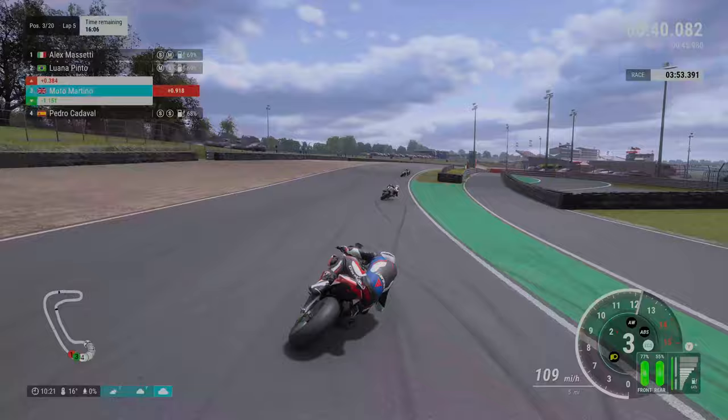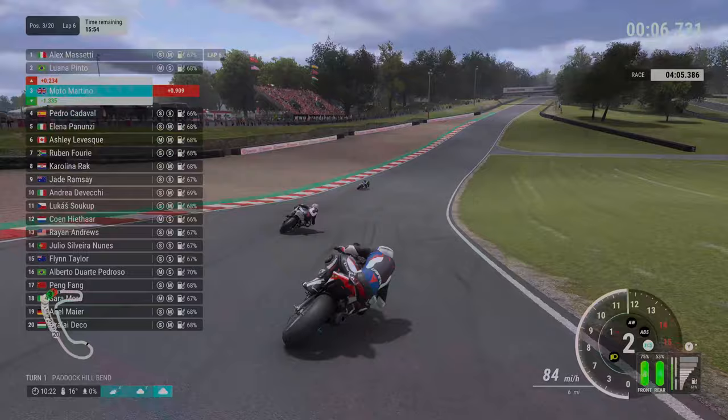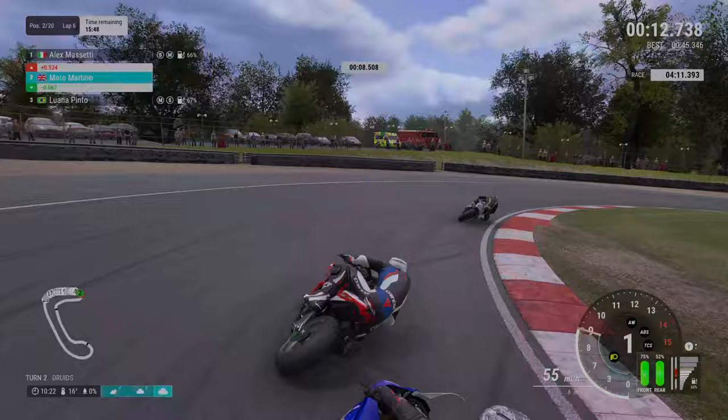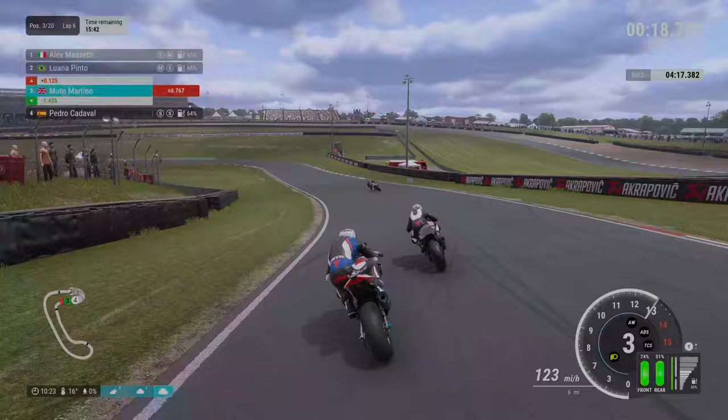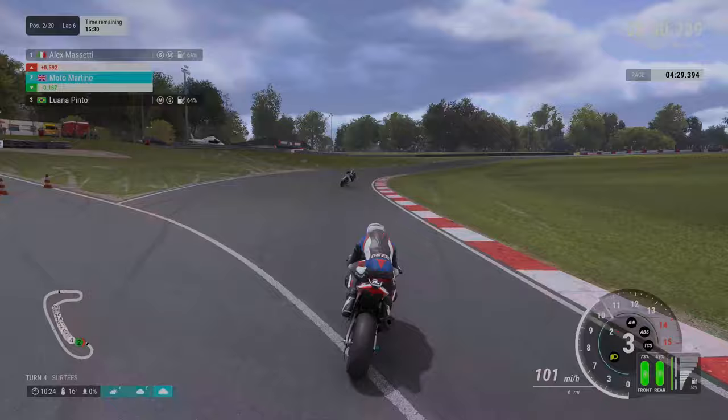Corner in second. If we get there again. Oh, that was hot into there. Crikey. Just let the brake off then. Just thought she was going to have a little nibble at my back tyre. No penalty for running wide out of there.